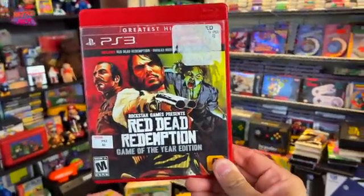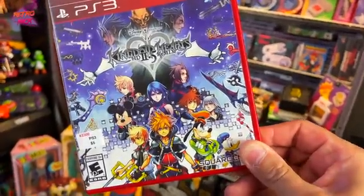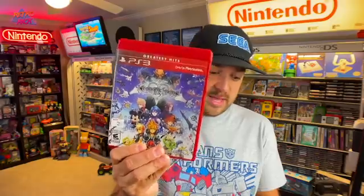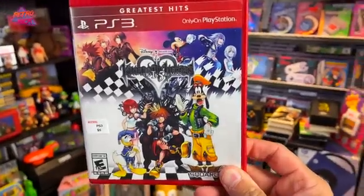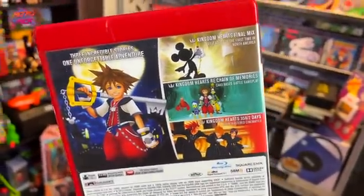We got Red Dead on the PS3. This ended up being $4.50. Great game. We have two Kingdom Hearts games, HD 2.5 Remix, and then the 1.5 Remix. So 3 PS3 games. Don't always pick up PS3 stuff. And PlayStation 3 stuff is on the rise, so be on the lookout. If you're finding good deals on PlayStation 3 games, get them.